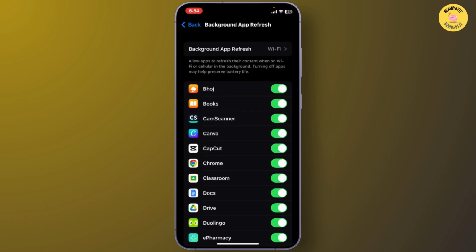This feature allows apps to refresh their content when you're not using them, which is key to keeping them running smoothly. Make sure Background App Refresh is turned on. You can choose to enable it for all apps or just specific ones. If you want to keep certain apps running, make sure they are toggled on.